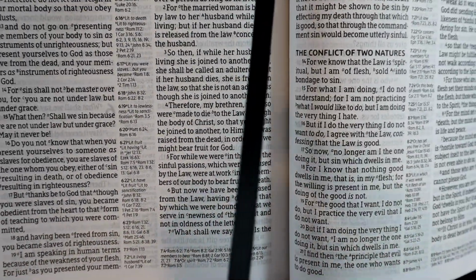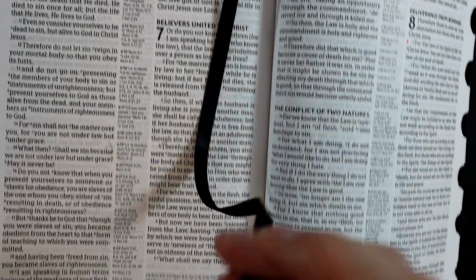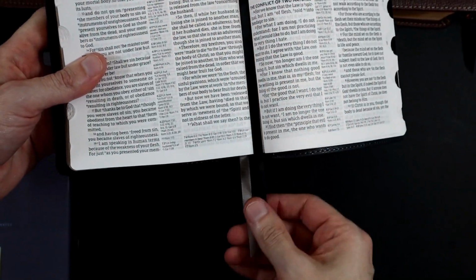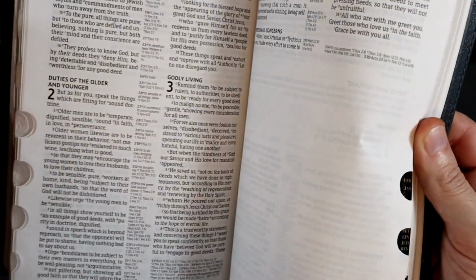All right, so we go through. Here is our black ribbon. Just a little ribbon, not much to it, and then also a silver. Not a whole lot. I think it's a single satin, but I'm not a ribbon guy.